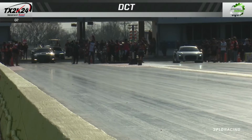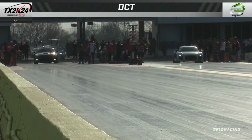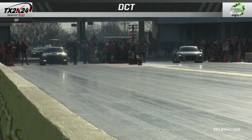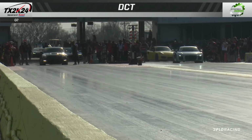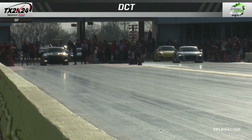The DCT class will have 3 fields in elimination of 16 cars each. And to give you an indication of just how many we've got already, you see the bump on the scoreboard. That is your top 16 bump currently.